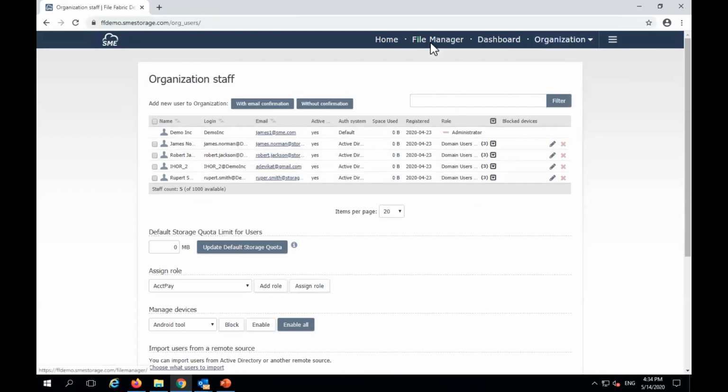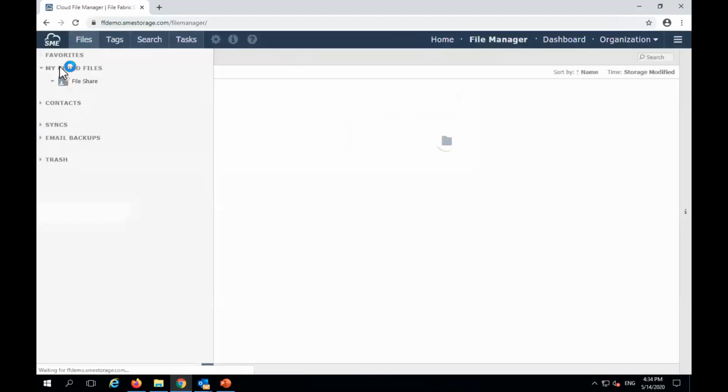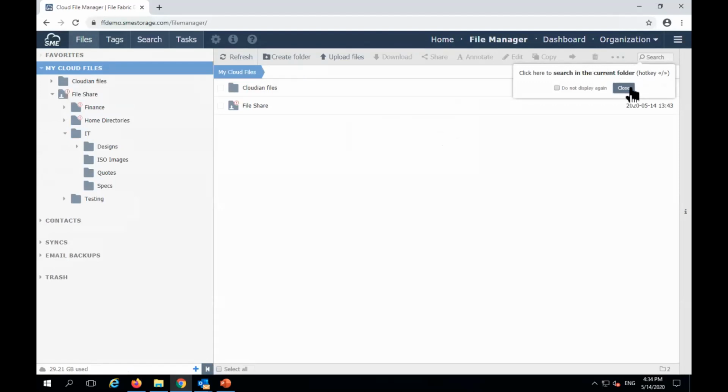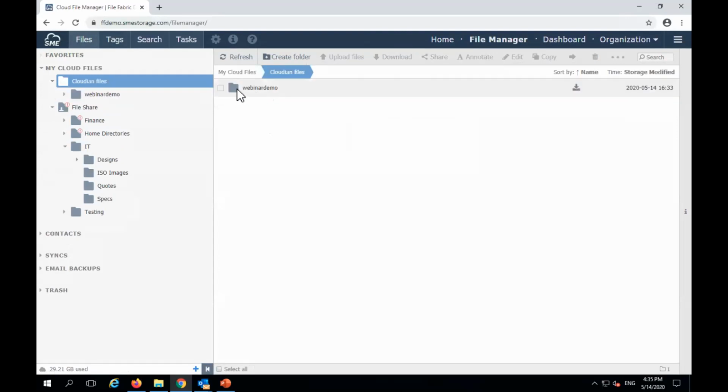So as the admin, I can of course go to the file manager, and as I am the admin right now, we're going to see an elevated view of the file system here. This is going to change a little bit when we log in as a user. But if we go to the root, you'll see now that we see our file shares alongside our Cloudian storage. The file shares are going to work with the permissions that we have set up there already, but obviously that's not going to be the case with our Cloudian storage.